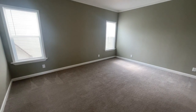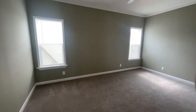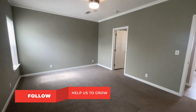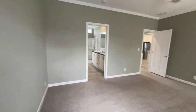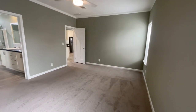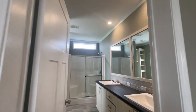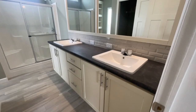I believe that's the master. Is this the master? I believe this is the master, but it doesn't matter. The huge master, lots of room. Love the olive green color in here. Really pretty. Beautiful. You've got your master bath in this room. Large double sinks. Cabinets and drawer space right there.